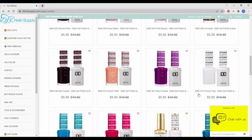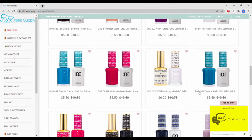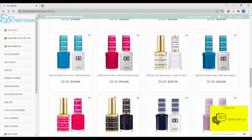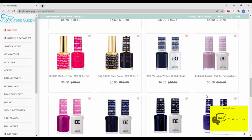Very seldom will I get it wrong when it comes to polishes that catch my client's eye, because you want to do some type of consultation with your client. You ask them what they don't like. Don't ask them what they like. You ask them what they don't like, and they'll let you know.